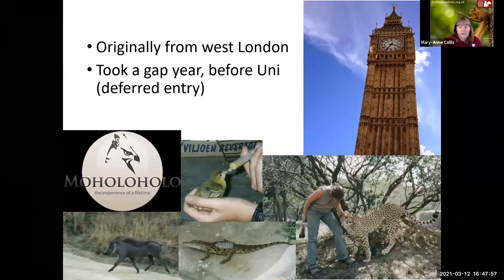So I'm originally from West London, and I grew up with lots of animals, lots of pets, and surrounded by farms. I've always loved animals. I worked as a waitress during school so that I could take a gap year between school and university. I got offered a place, but then I decided that I wanted to wait a year. So they said, okay, we'll hold that open for you.